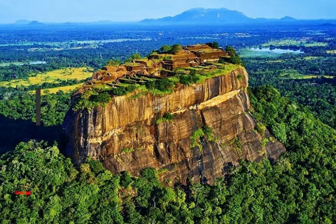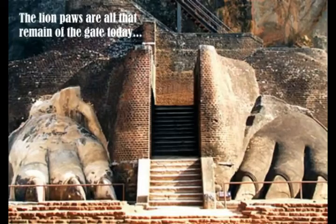Carved at the side of the rock, and according to the ancient Sri Lankan chronicle, the Culavamsa, the site was selected by King Kashyapa about 477 AD for his new capital. He built his palace on the top of the rock, decorating its sides with colorful frescoes, and on a small plateau about halfway up the side of the rock, he built a gateway in the form of an enormous lion. The name of this place is derived from this sculpture, Sinhagiri, the Lion Rock.